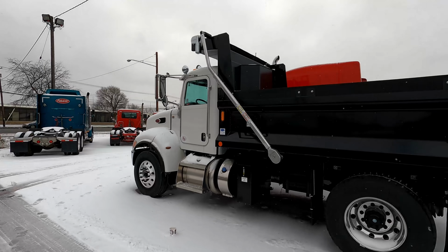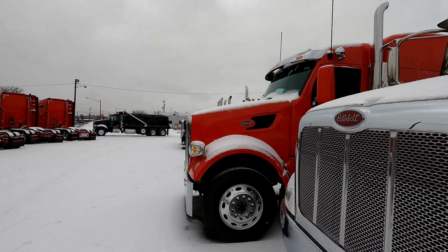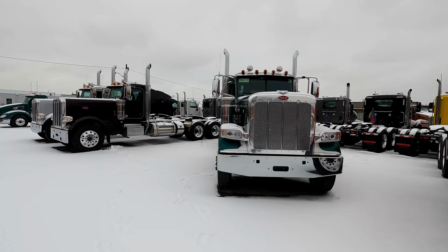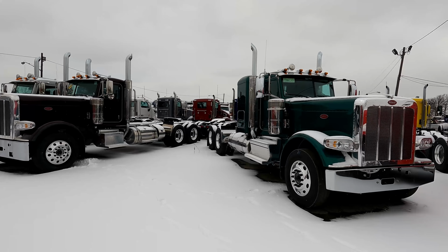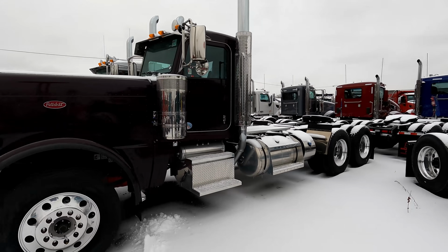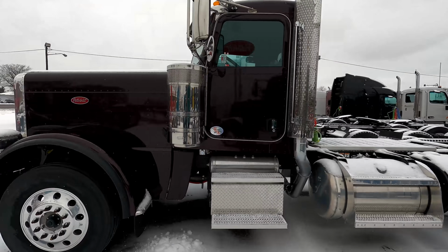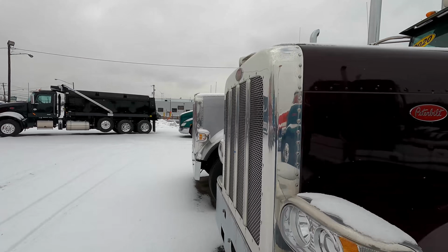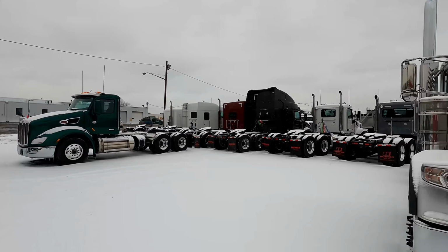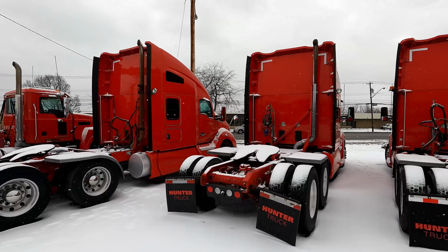Got a little dump truck here. I think all this stuff is new. Ah, that's some nice day cabs right here. Even got a little wheelbase on there. Look at that. Red motors. Dump truck. I think these are some used ones. These are Kenworths.